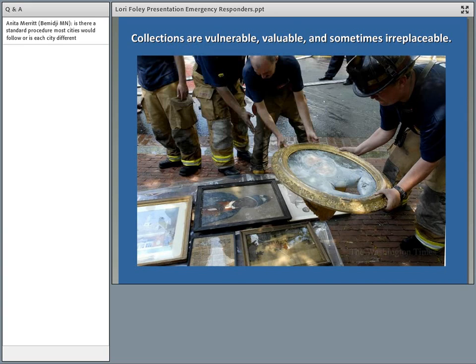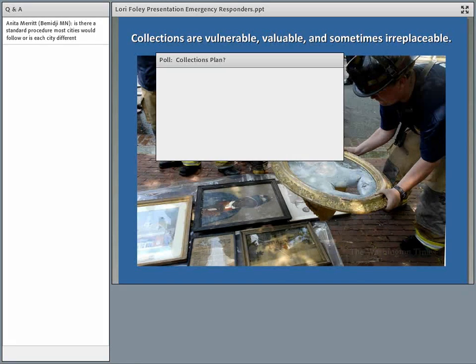Does your agency or cultural institution have a disaster plan for collections? And again, it looks like the larger number of participants have disaster plans for their collections, which is terrific. Sometime in the future, ask this question again. I'd love to see that come to 100%. The next question, let's take a look at that.